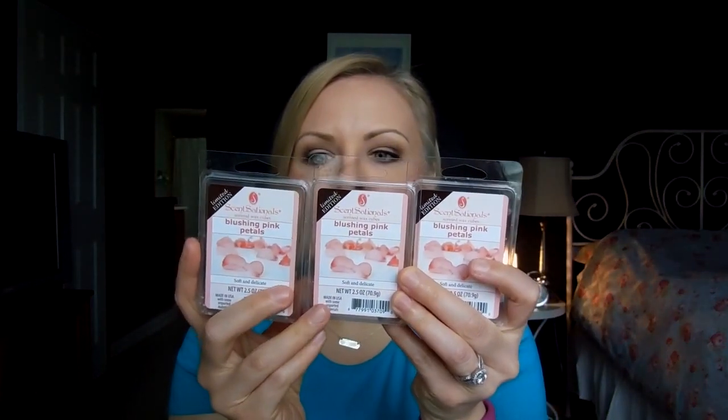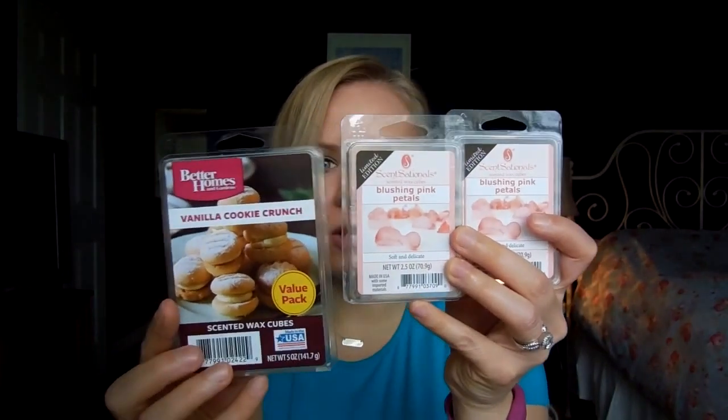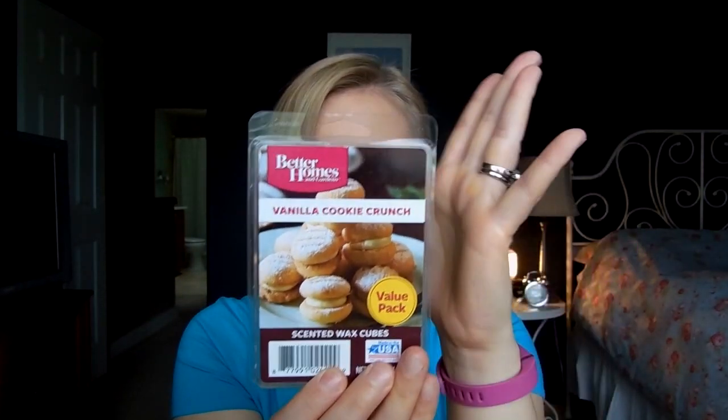during the month of April, I went through 3. And I'll tell you why. It's because I mixed it with my beloved Vanilla Cookie Crunch. And this, 1 cube of this with 1 cube of this makes a scent that is reminiscent of Pink Petal Tea Cake from Bath & Body Works. If you like that candle, you need to check out this combination. Again, available at Walmart. So 3 of those, 1 of these. This is just life. Just get this and mix it with whatever.